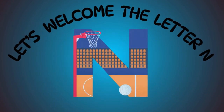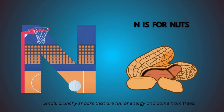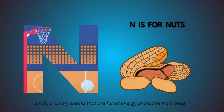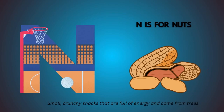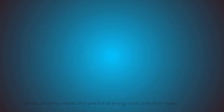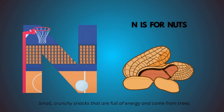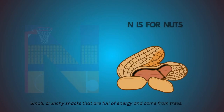Let's welcome the letter N. N is for nuts. Small, crunchy snacks that are full of energy and come from trees.